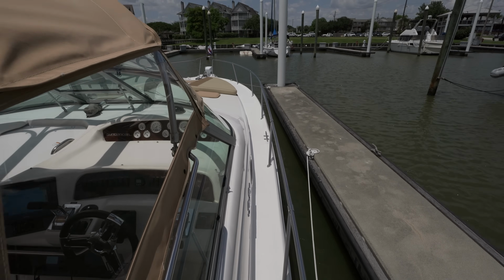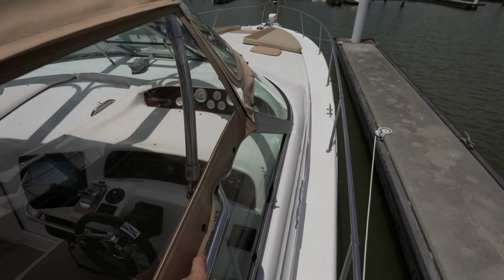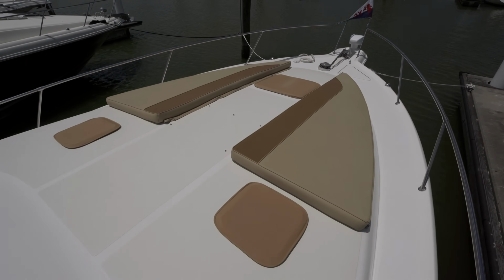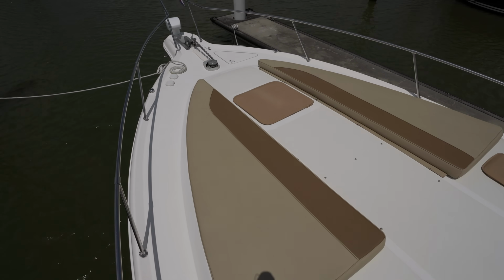So it is a walk-around, and you do have handholds all the way up to the front. And I just wanted to show you there. Nice tall rub rails, so you're really not going to fall off, and it doesn't feel too sketchy. Just make sure you get your sea legs. Plenty of bow space, nice big sun pads so you can lay out, get your tan on while you're hanging out or underway.